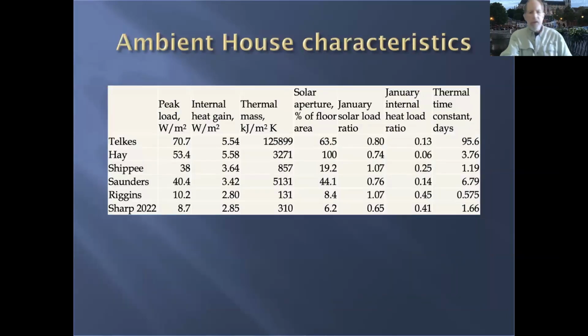Let's look at some of these numbers. First, on the left for our example houses are the dimensional parameters. The peak load can be compared to the passive house standard of 10 watts per square meter. And you can see that the two modern buildings are right in that range. So passive house is a good place to start, but it's an incomplete design. The older houses are a lot more.